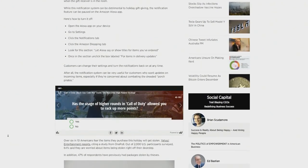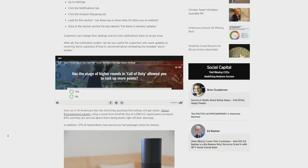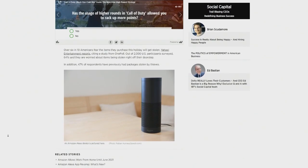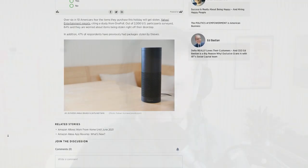Yes. In the Alexa app, you go into settings, notifications, Amazon shopping, and then say, let Alexa say or show titles for items you ordered. And then there's a little box for items in delivery updates. So you want to untick that if you want her not to say anything. And then if you do want it, you can turn it back on in a month or two. So definitely good to do. Nobody likes to get their Christmas presents spoiled or spoil it for somebody else that they're getting something for.